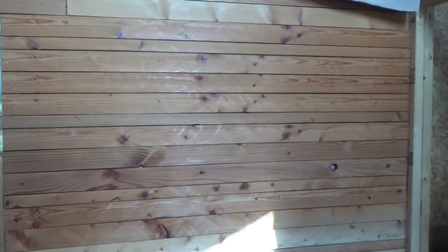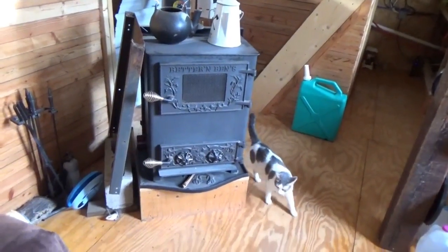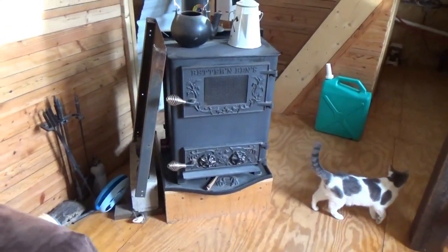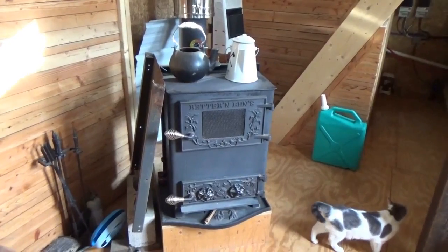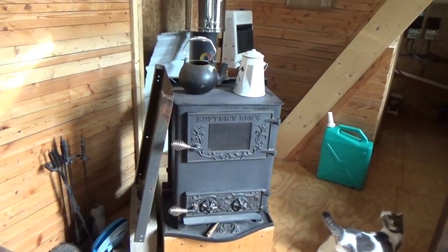It's quite beautiful. So moving around, I have the tiny house wood stove, which is keeping the tiny house warm. Forgive the cat toys in the bottom there. I do have a couple containers on top to put water into the air, humidity, moisture in the air.